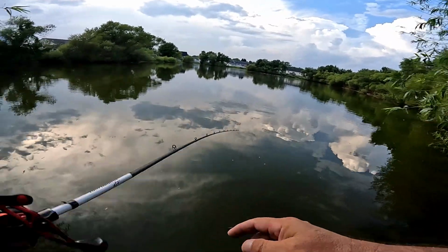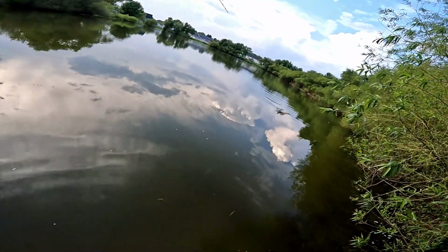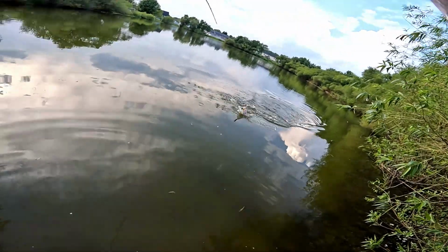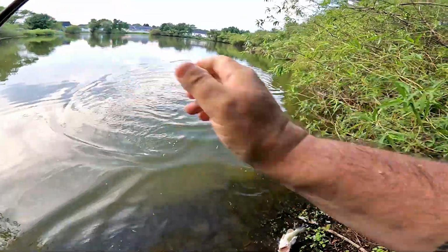Oop, there's a fish right there, guys. Fish on. We got one on, guys. All right. Oh, yes. Took us a long while, but we finally got another one on. He was just barely tagging on the end of it.